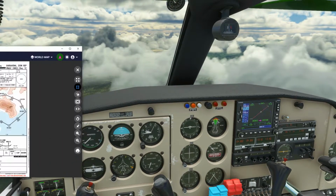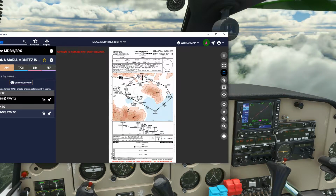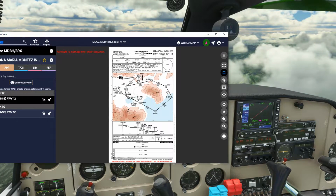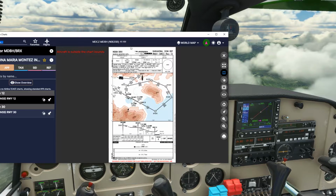Alright, just to show you where we are now. You still can't see us yet, but we should be popping out right out here at some point. As you can see, we're heading towards Eston. This guy here.